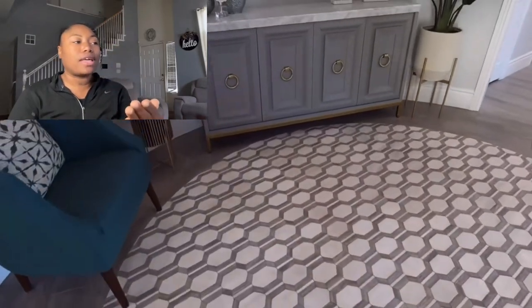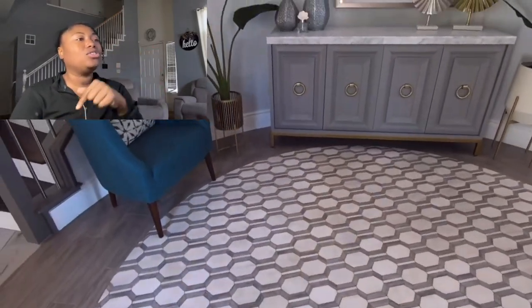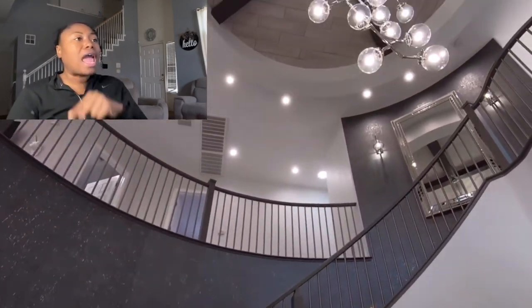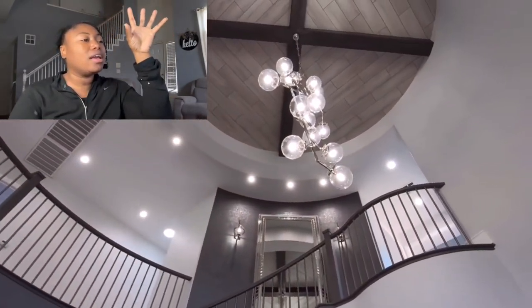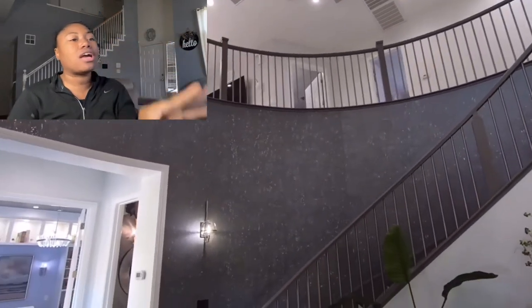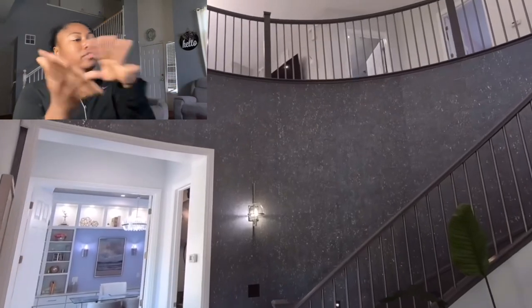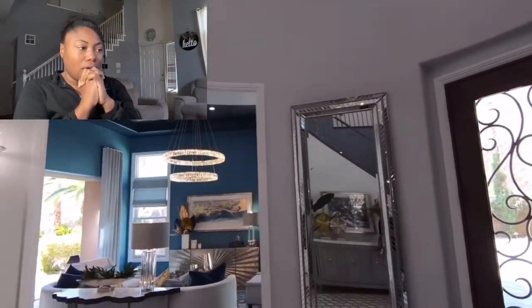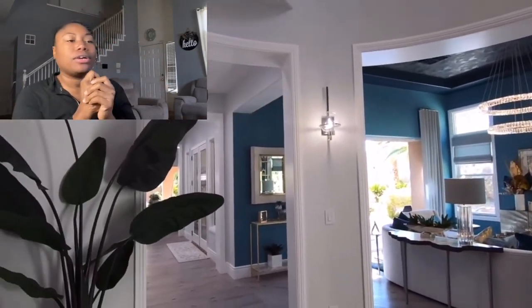So this is the front of the house. I mean, this is how you get into the house. I'm very confused on how, and look at the ceiling. And then they have my offset colors. I need that in the house. I need all these offset colors. And then there's blue in here.